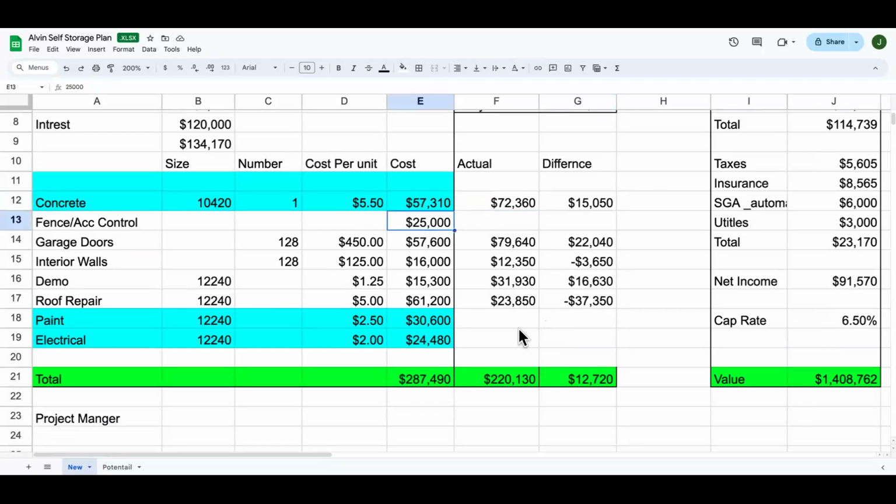Jeff is working on this right now. Fence and access control. I think we're going to be maybe 5 G's into this thing. I don't think we're going to spend anywhere near $25,000. The lighting package that we're going to put up on the exterior is all solar. We're literally going to Amazon and ordering those big giant LED solar things. They're about the length of your forearm, maybe a little bit shorter. And we're going to place them above every single garage door in the facility.